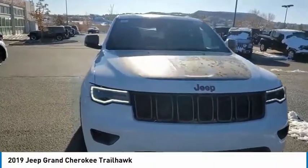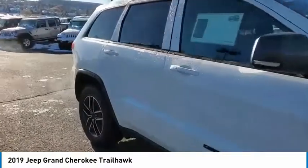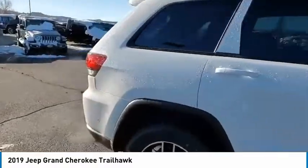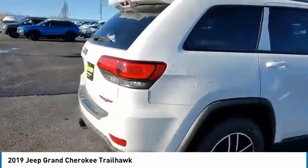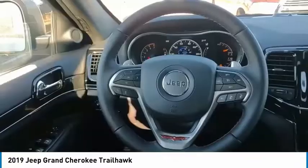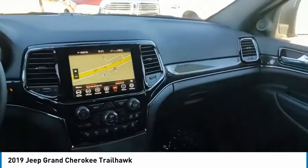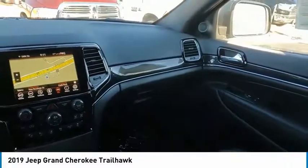Stop by and take a look at the 2019 Grand Cherokee. The Jeep Grand Cherokee offers superior off-road capability comparable to that of the upscale Land Rover LR3. This makes the Grand Cherokee a fine choice for families who venture off-road or vacation in the mountains or other remote areas. This vehicle has less than 100 miles.